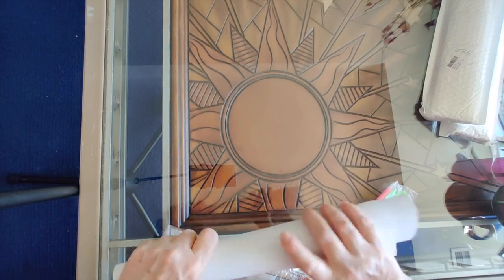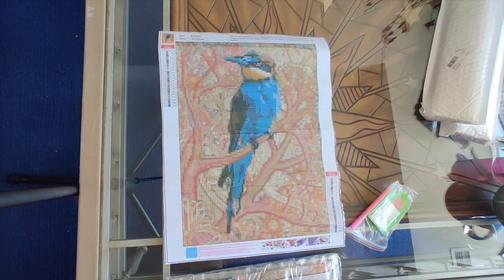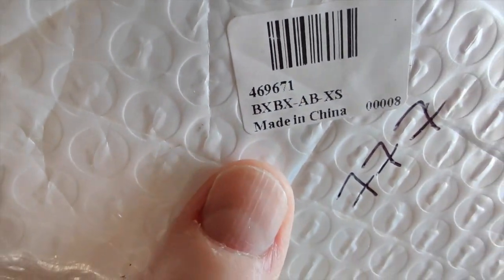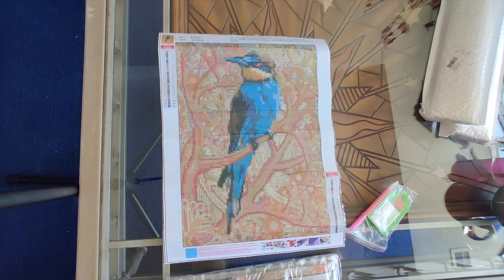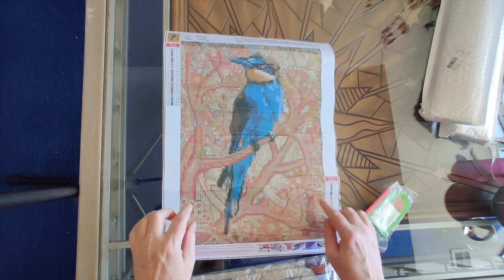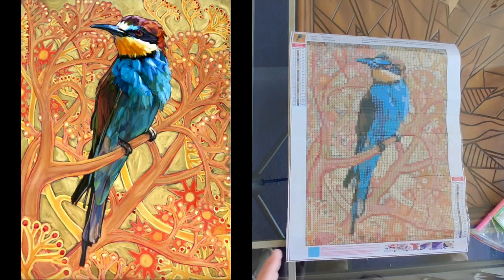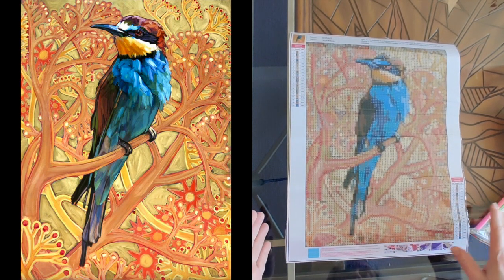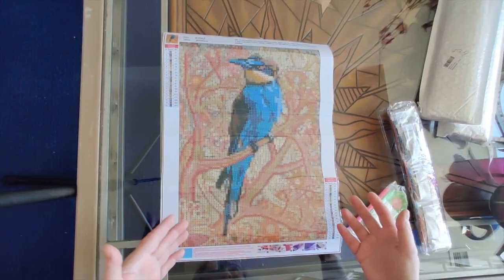Now, this one here flattened out very, very nicely. And I can tell you that the SKU number, I'm not sure if you can read that, but the SKU number is 469671. So what this tells me, because this is an old style pixel print round drill diamond painting, is that you can't tell from the SKU number whether something is going to be old or new style.